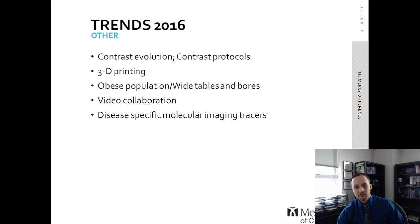Other trends: contrast evolution and contrast protocols were mentioned by a few of you. Definitely, I think that contrasts are going to continue to evolve, just like drugs and medications. 3D printing is something that, if it doesn't happen in-house, I believe it'll be outsourced. Definitely a lot of potential there to make sure that surgical approaches are appropriate. So basically taking those 3D reconstructions from CT and MRI based information, printing them out, and having a full awareness of what's going on with that patient at any given point within that patient.